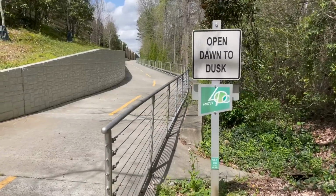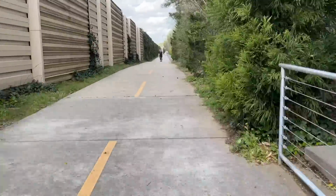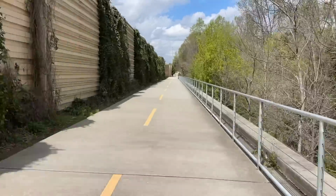So if you're looking for a walking, jogging, biking path, then one place in Buckhead that you can find that is Path 400. It runs right along Highway 400. You can see the cars, I think, through these trees. So this is a busy highway. There are parts where there's a sound wall, but this will go all the way south down to about I-85. It's just over a 5 mile path. I don't think it's all completed yet, but this is definitely a great option if you want something that's outside of the traffic and crosswalks and stoplights. Path 400 is the way to go.